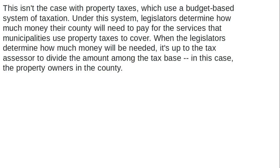That's not the case with property taxes, which is a budget based system of taxation. Under this system, legislators determine how much money their county will need to pay for the services that municipalities use property taxes to cover. When the legislators determine how much money will be needed, it's up to the tax assessor to divide the amount among the tax base. In that case, the property owners in the county.